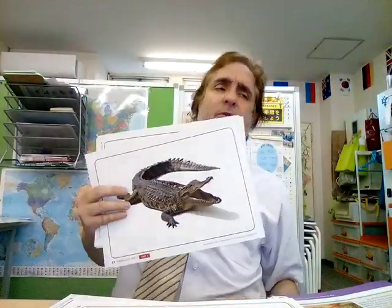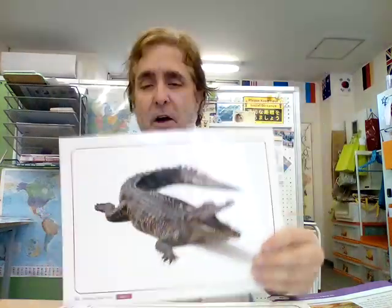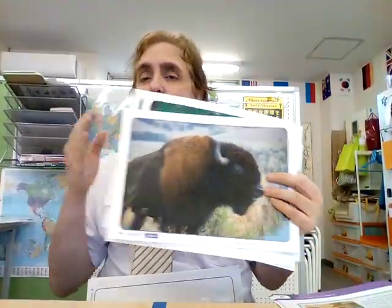They're different. Can you write in the comments if you know the difference? What's the difference between a crocodile and alligator? So now you have your animals. We have animals and places, of course, and food. Think about, for example, bison. Where does a bison live? What do they eat? Maybe they live in the field and they eat grass, I guess.